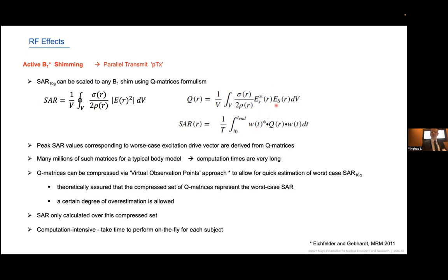This will be derived for, say, a uniform excitation vector, so the same waveform going into each of your transmit channels. And so you can run simulations to calculate this at every voxel for all of your eight channels or your transmitters. And then you can calculate the SAR from these simulations simply by multiplying by whatever other excitation vectors you want to use in any situation. So this means you can calculate the peak SAR in a worst case excitation drive vector, and you can derive them from the Q matrices.